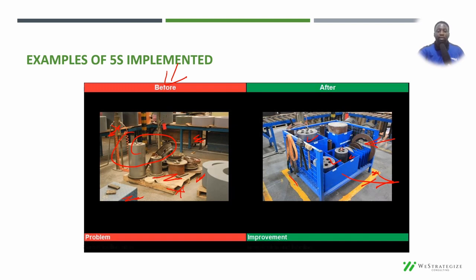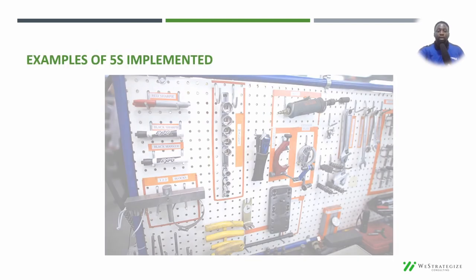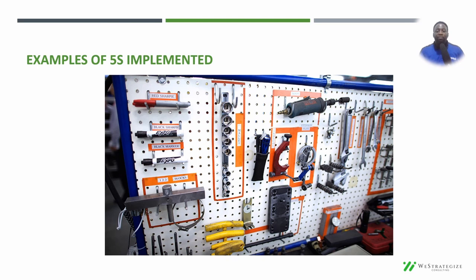I have another example. This is another example where I've created a place for everything. So in the process of using our sort, let's just look at how this was done, right? At the beginning, I had a lot of tools, right? And then I first of all did my first S, which is to sort out tools that were required, tools that were obsolete or old or no longer required. And then the ones that were no longer required, I tossed them aside, right? They were discarded.